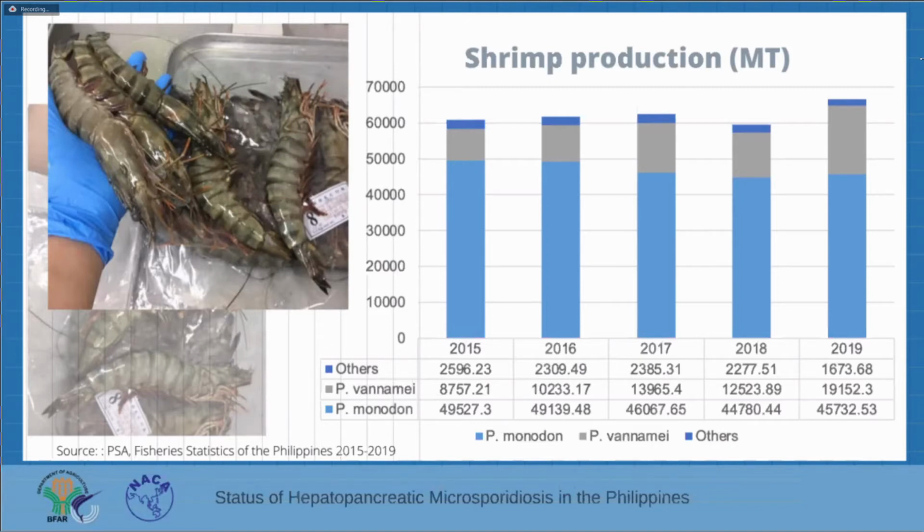And we have the Penaeus vannamei. This is an imported species, and about 28% of it is contributed by the vannamei. And we also have other species, so these are the locals, and these are not included in the aquaculture species being cultured, and we call them endeavor shrimp species.